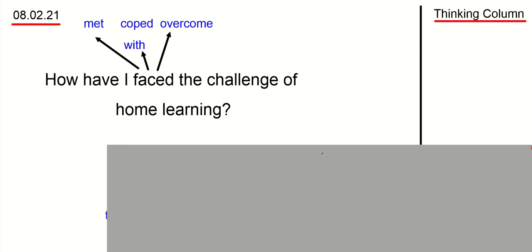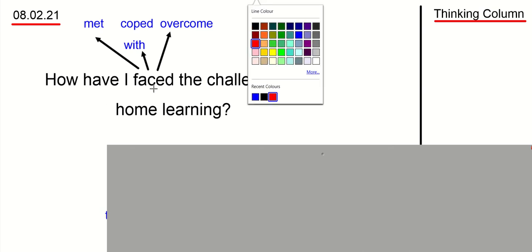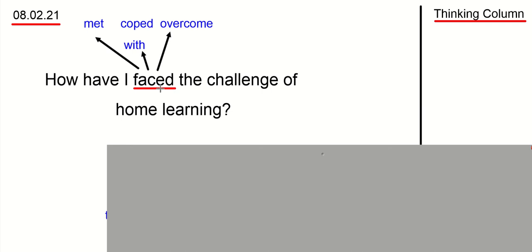So what I'm going to do is I'm going to underline the word faced, and I'm going to underline it in red because I have the ability to do that. So just like I've underlined the date and the title of thinking column there, if you can underline it in red. And then the word faced is all about how you've met the challenge, or how you've coped with the challenge, or how you've overcome the challenge. And I think it's really important that we think about it in those ways.